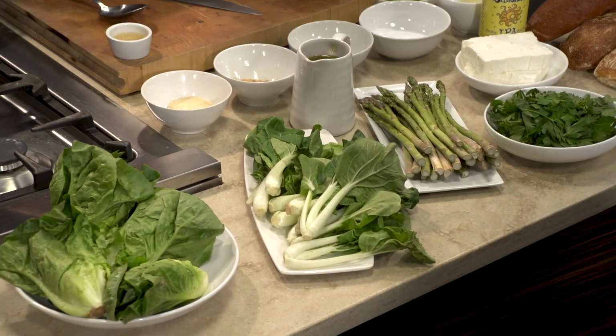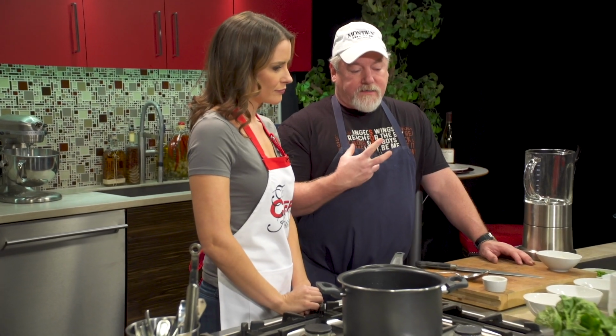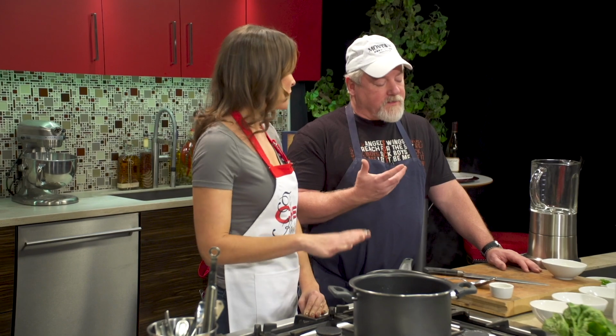So for the salad, we have some little gems, which are basically a crossover between a butter or bib lettuce and a romaine. It's a really trendy lettuce right now. It has a nice crunch and a little bit of moisture to it, and it's not so bitter. It's pretty mild.